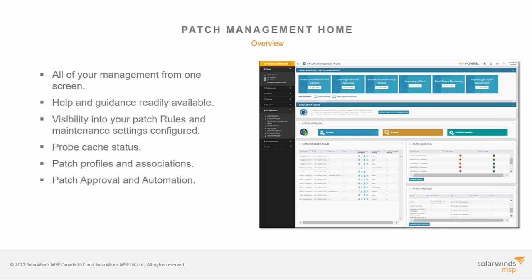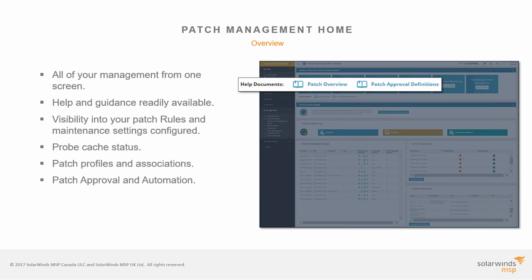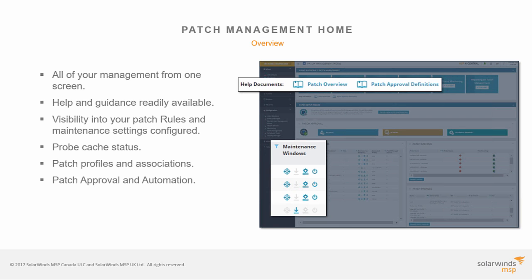All of your help and guidance is readily available as well. So you're going to have all the videos for patch management there, direct access to all the patch management information from there. We're going to give you direct visibility into your rules and maintenance that's been configured. So all those maintenance windows we introduced a while ago to give you the control you need over when patches are downloaded, distributed, and installed, and when reboots occur.